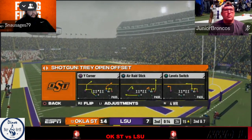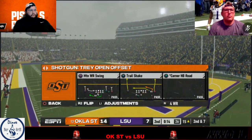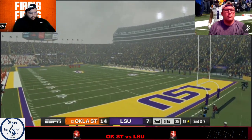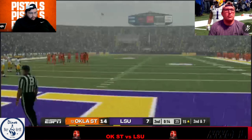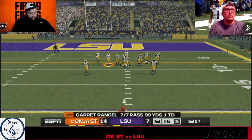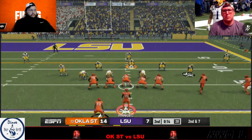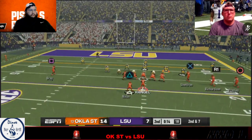Oklahoma Cowboys still have 2. 14 seconds here from the 15. You get a big first down. Really big thing here is that LSU, with that play, gets to substitute their personnel. Both teams seemingly.